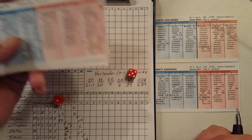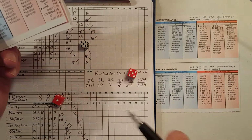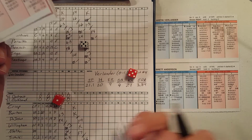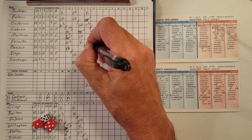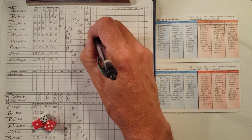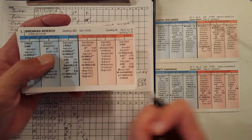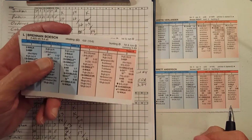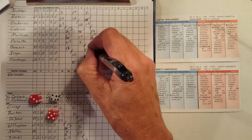Johnny Peralta, a 5-6. He's a right-hander. 1-3 is a single. Anything else is a ground out to third base. And it's a ground out to third base. It's going to be a 5-4. And Peralta reaches on a fielder's choice. 2 away, Brennan Boesch, 4-8, versus a lefty matchup. Ground ball to second base. And they get him to retire the side.